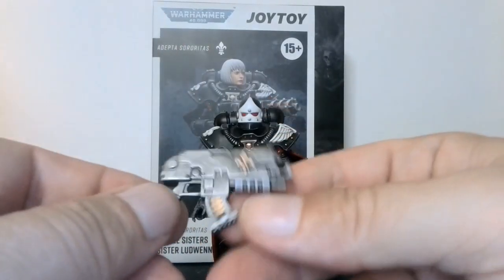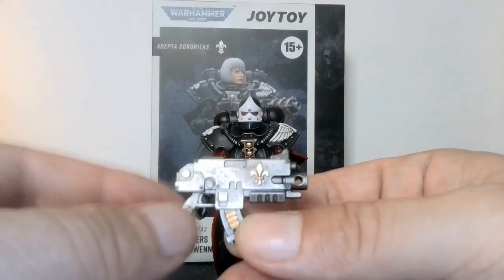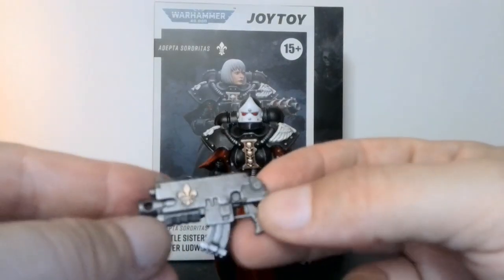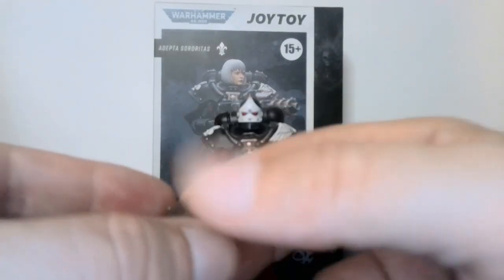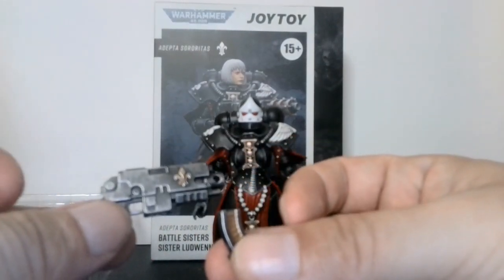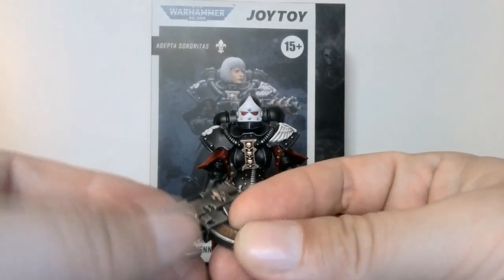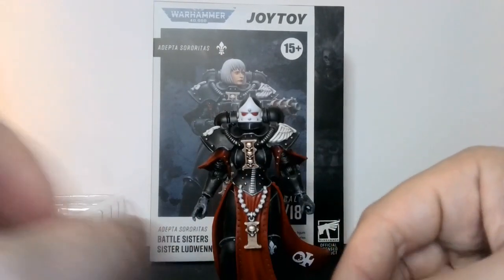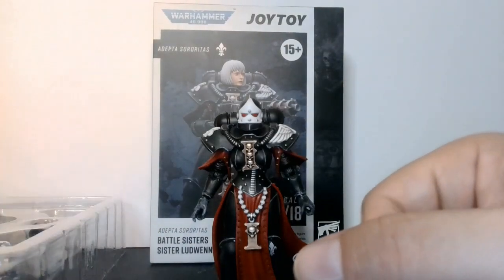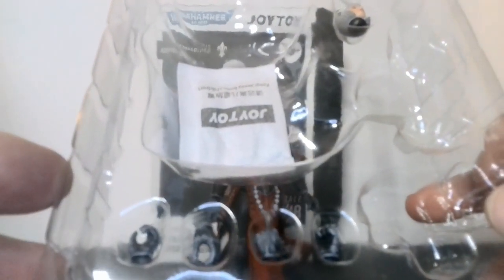Her primary weapon, a Godwin pattern bolter. Again, very much in the standard colors. Magazine does detach from the bolter and fits in nice and snug. And I'm going to go ahead and show the hands, even though I'm not going to attach any of them. They've all got the usual black and light gray color palette.